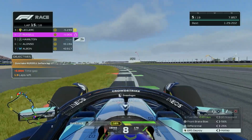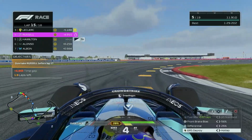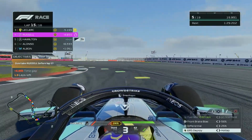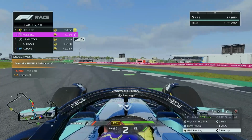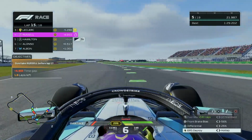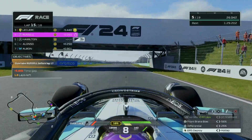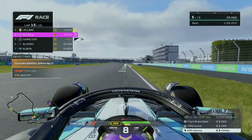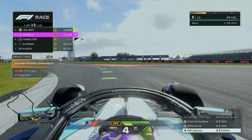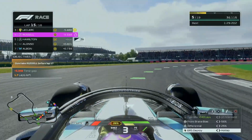Well, I mean, at the very least, we should still finish inside the points, but I feel like we deserved a lot more from this race. But the pace is just eluding us now in this car. I'm not really entirely sure why. Okay, keep an eye on that gap ahead, please. 5.2 seconds. Alonso's also again having a go at us down the inside.